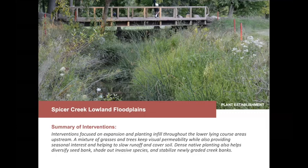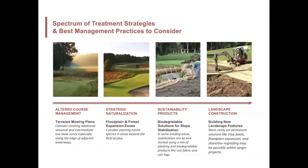So here is a little bit of a larger recap of strategies that we use. These are just precedent images, or images from other courses too, that highlight some of these strategies being used in different areas around the US. So on the left side, we have simpler strategies that may be more cost effective, and then farthest right are some of the more intensive applications. So the first one here we have is just thinking about ways to alter course management.